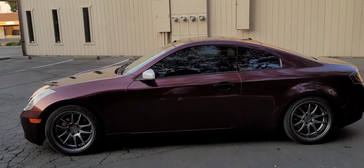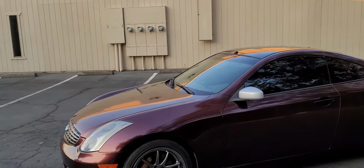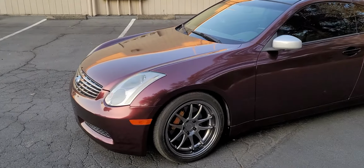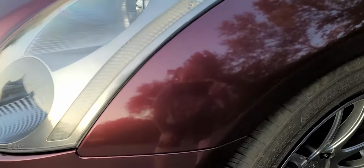So we just finished wrapping this G35 in Avery Dennison Gloss Passion Red. Kind of sucks because the sun went down and I really didn't get to showcase this color how I wanted to, but the color is really nice. Like it really, really is.